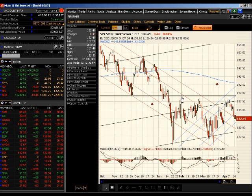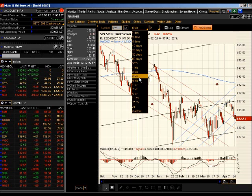Now it becomes resistance, and it's been resistance here. It was resistance here, and it looks like it was resistance here again. So if the indexes can break through that, we could see much more on the upside. But the SPY right now seems to be holding in there. There are some very long-term channel lines here. Don't let all these lines confuse you. I'm really just taking long-term channel lines.